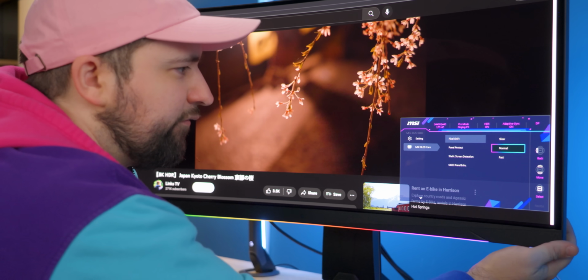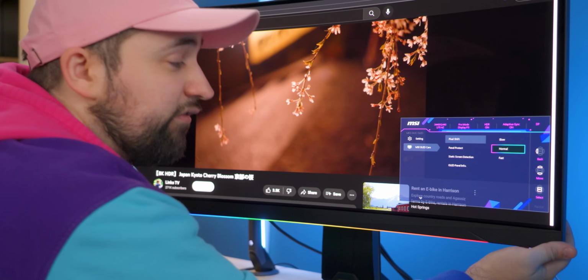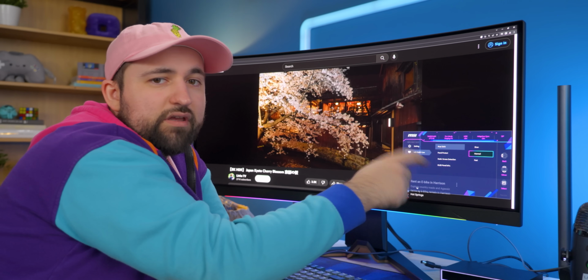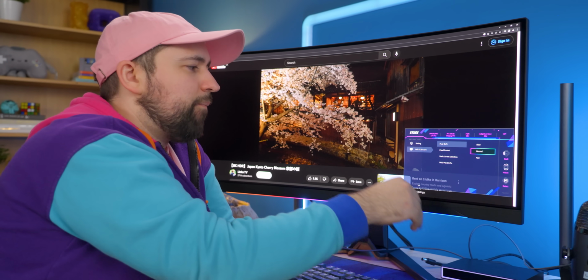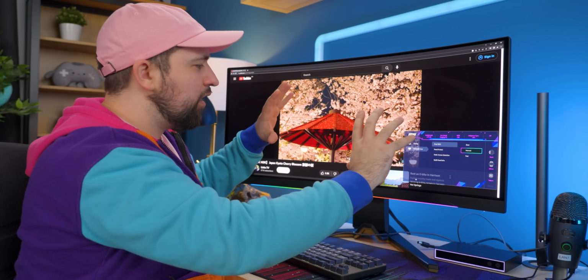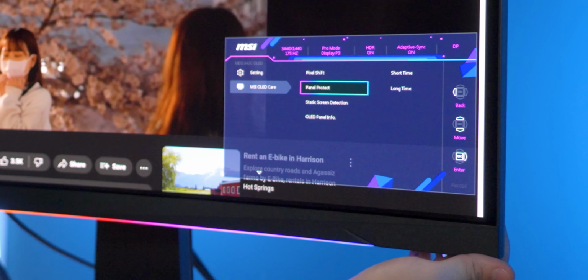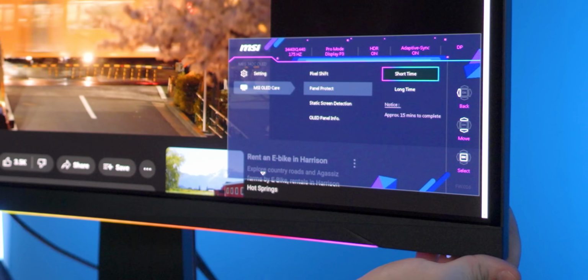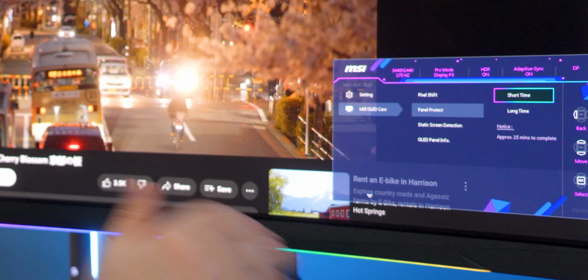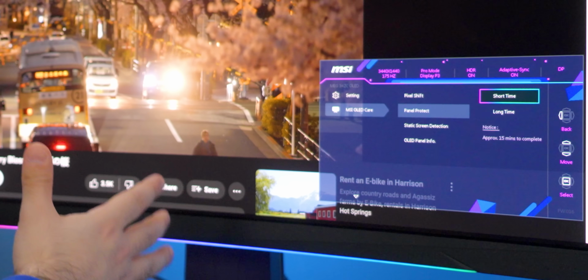So we've got pixel shift, which you can set slow, normal, and fast. This is actually really nice, having 3 different options here instead of just having it turn on or off. Pixel shift is where it takes the entire image and shifts it about 3 or 4 pixels over, or around or whatever. Panel protect is pretty cool. It looks like you can do either a short or a long refresh. The short one only takes about 15 minutes to get rid of any image retention that you might spot on your display.